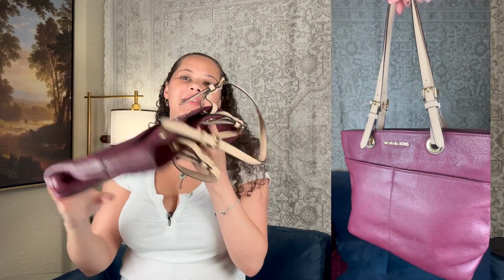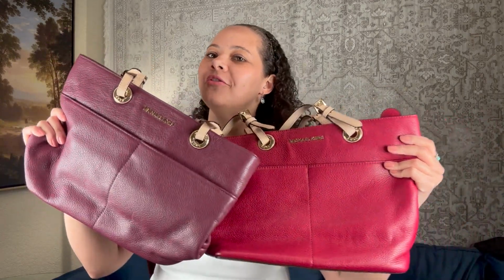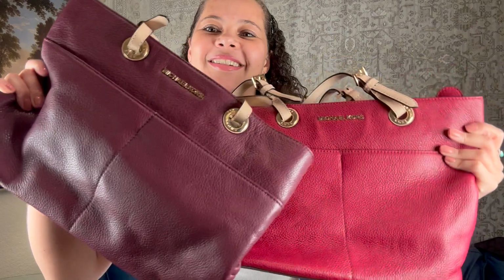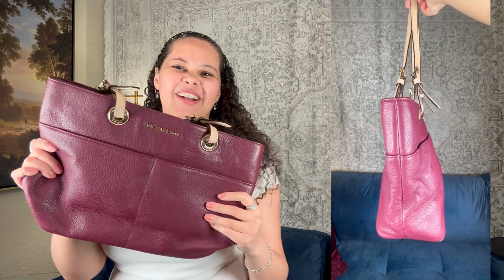I love this. This is pretty similar to the cherry one, but I'm gonna put them side by side here for comparison. Similar but very different. So you can see here, that's the cherry one, that's the plum. These are beautiful bags. I really love this color. I think it's very elegant.